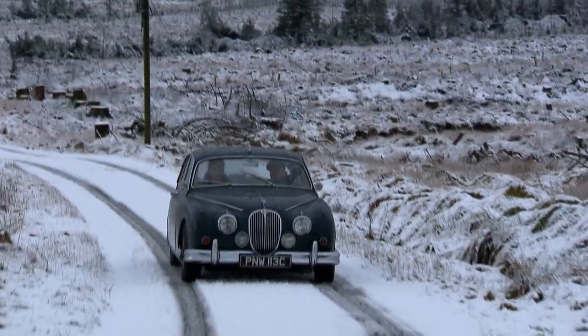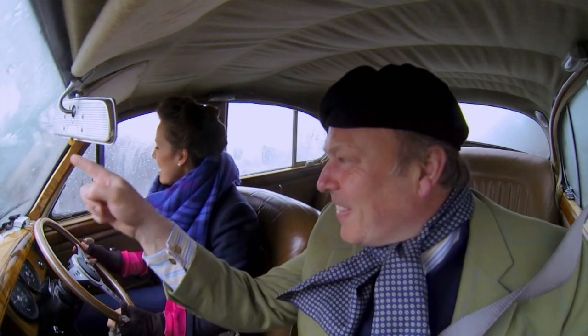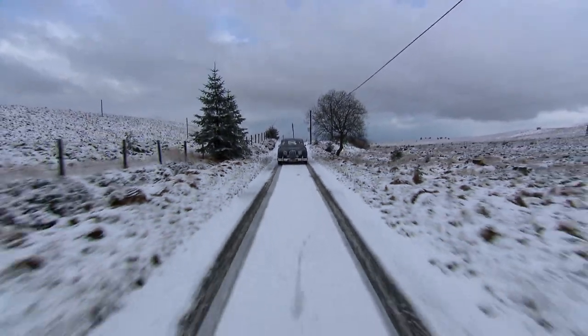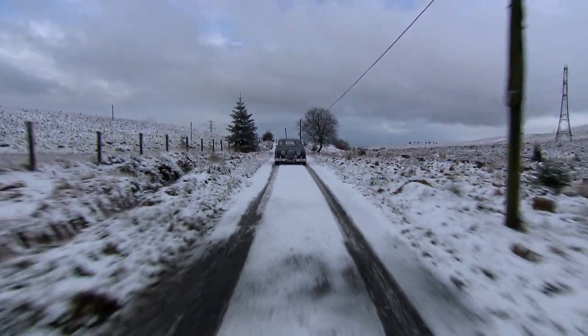This is proper snow. Wow! Awesome. Do you know, we've had no snow this year. This is wildly exciting. I know, this is very exciting, isn't it? Yep, typical summer in Scotland.